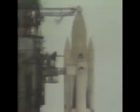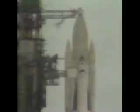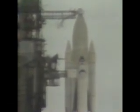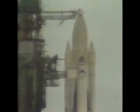No, it still has not. We're still waiting for it to be resumed. Launch control has been explaining to the crew of the Columbia what the problem was. We still have every reason to suppose that the count is going to be resumed, but it hasn't been resumed yet, and we're waiting to hear from Hugh Harris, the voice of NASA, in the control room, exactly what they're going to do.